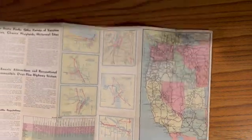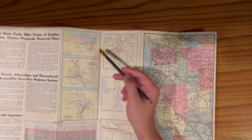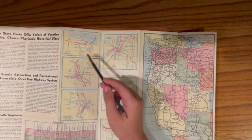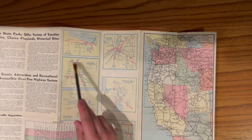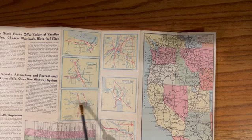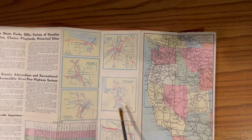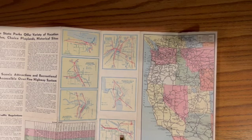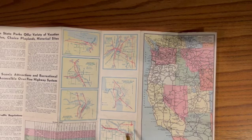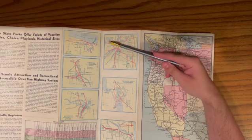In addition to that information, we also have some smaller insets. Hood River along the Columbia, Medford in the far south of the state, Roseburg, southwest central, Klamath Falls, which we saw, Eugene, which has the University of Oregon, and then Salem, which is the state capital.